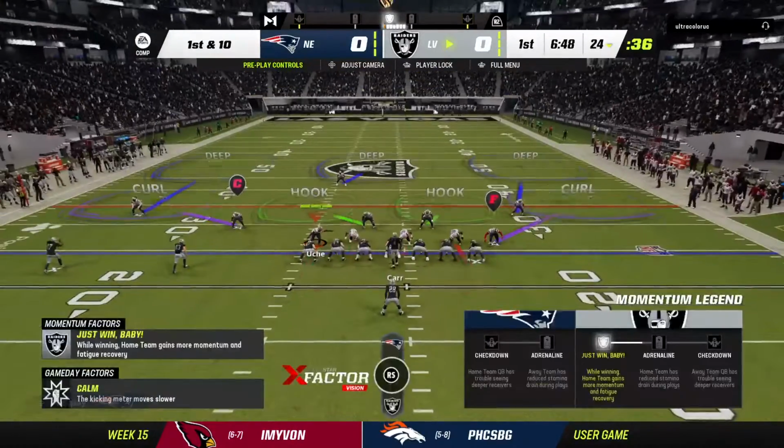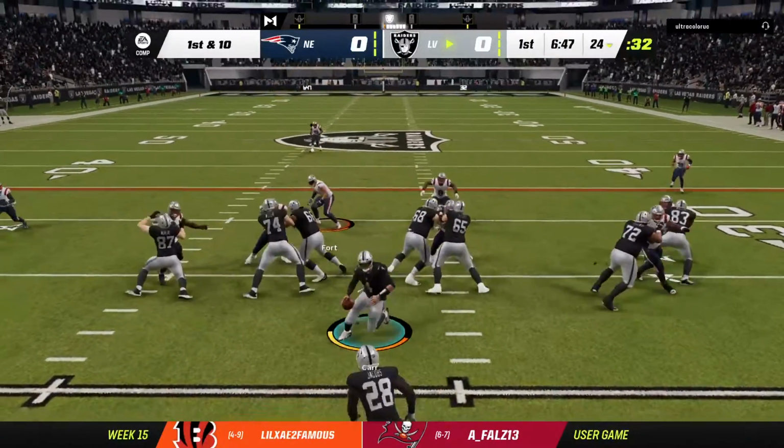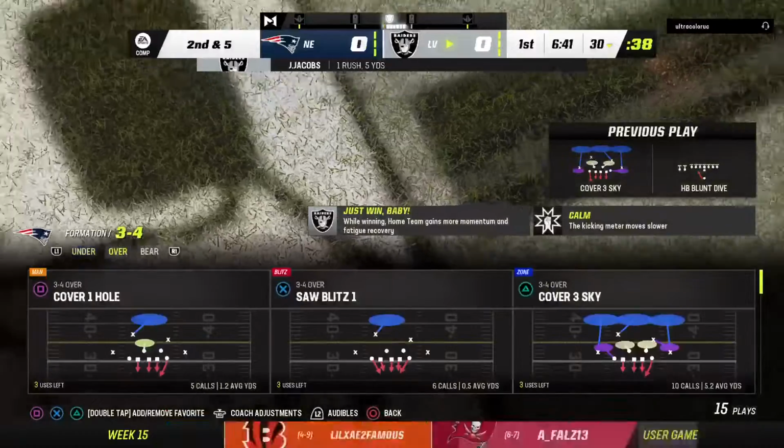And the Raiders come up 1st and 10 at their own 24. On the ground, it's Jacobs to start the drive. And this will be a gain of 5 as he gets it to the 30.